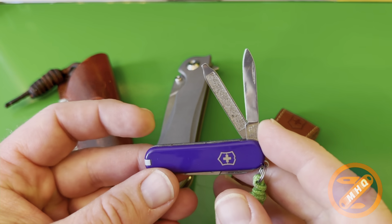I'll just walk you through what it has. It has the small pen blade, has your file, has your screwdriver tip, your tweezers, your screwdriver, but what I use it for, guys, are the scissors.